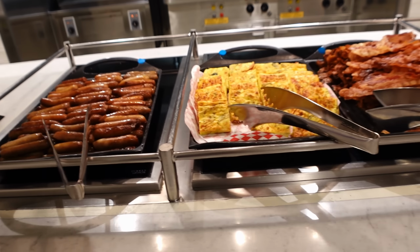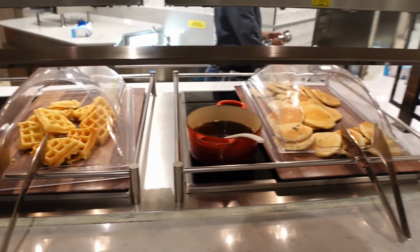Okay, some random bits. Breakfast. For some reason, there were carrots and cauliflower. But there were 32 different nationalities on that cruise ship, so you've got to try and cater to as many as you can. Don't worry, there was plenty of sausage, bacon and eggs on there, if that's what you want for your breakfast. Pancakes, waffles. There was so much.